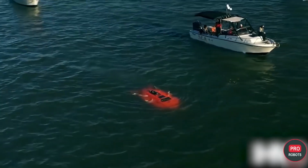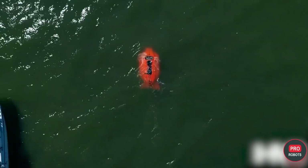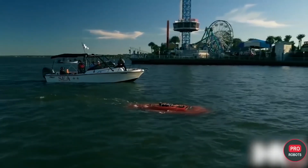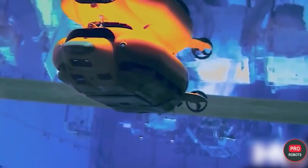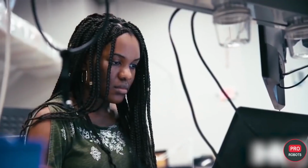Aquanaut works without tethering and doesn't need a support ship, which developers say will save its buyers a lot of money. The all-electric robot can travel more than 200 kilometers underwater at 13 kilometers an hour, as it has a maximum operating depth of 300 meters.